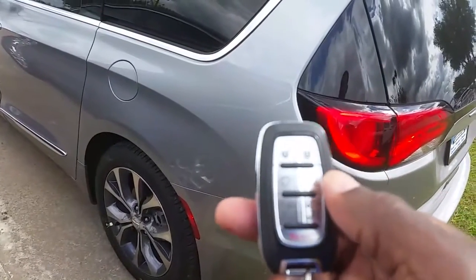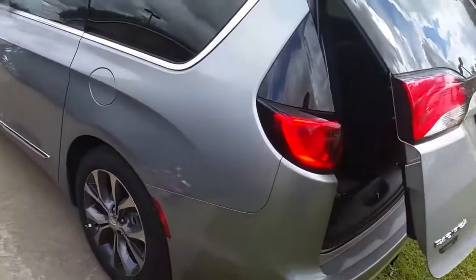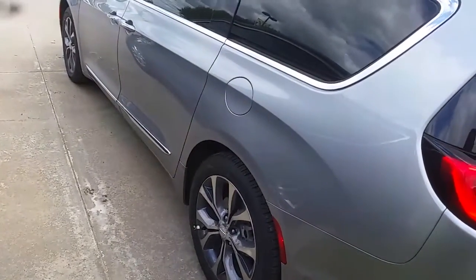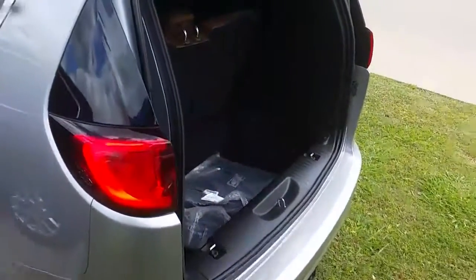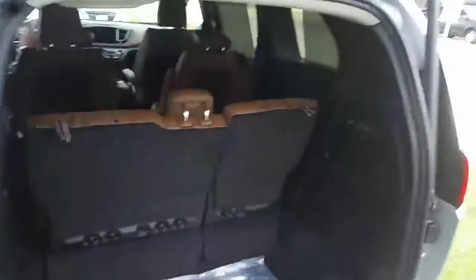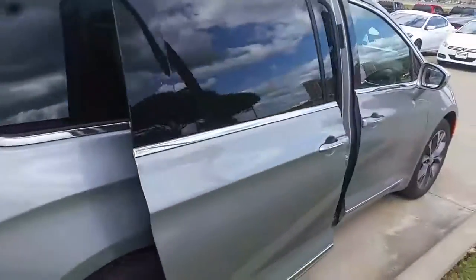Okay, you got where you can double click that. That opens up your back hatch. You got where you can hit that. That opens your side door over there. Double click it. Beautiful. Real nice. Check that out. This is the all new Chrysler Pacifica.